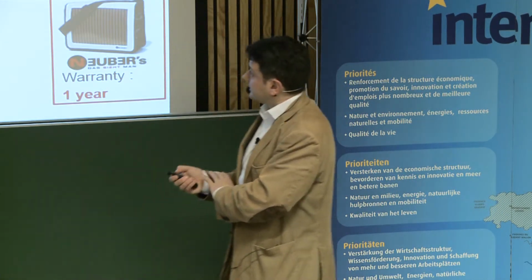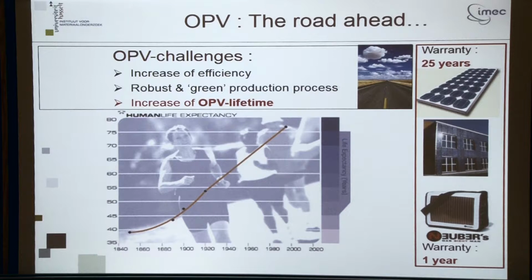So if we look ahead at organic-based photovoltaics, what are the three main challenges? The increase of efficiency. We've seen that this went very fast in the last years. Robust and green production processes. And the last one is the increase of the OPV lifetime.